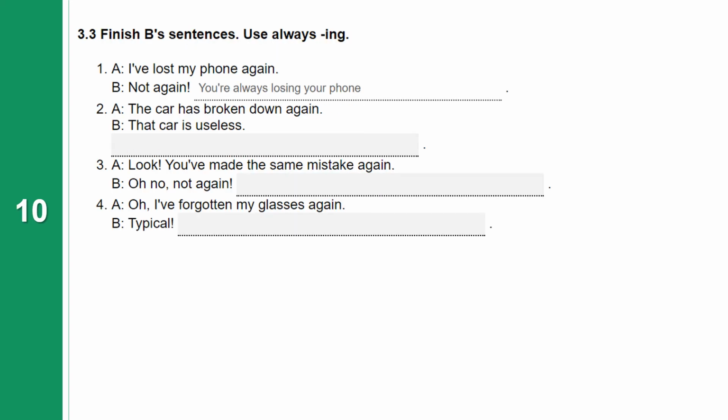Okay, finish these sentences, use always plus ing. I've lost my phone again. Not again. You're always losing your phone. The car has broken down again. That car is useless. Now you can use that car or it. It's always breaking down.